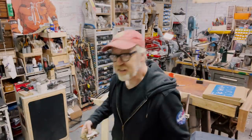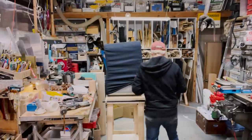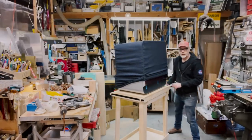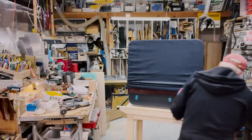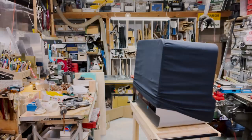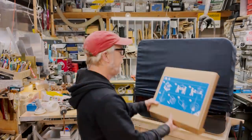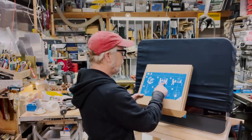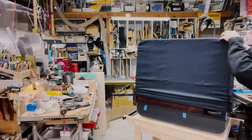Time to get some help lifting this up on here. I'm gonna go get some help. And I think it's done. I think it's done, man. I think it's ready to go. So it says, pull it out of the packaging, get a person to help you lift it, get rid of the cardboard, lift off the cover. There we go.